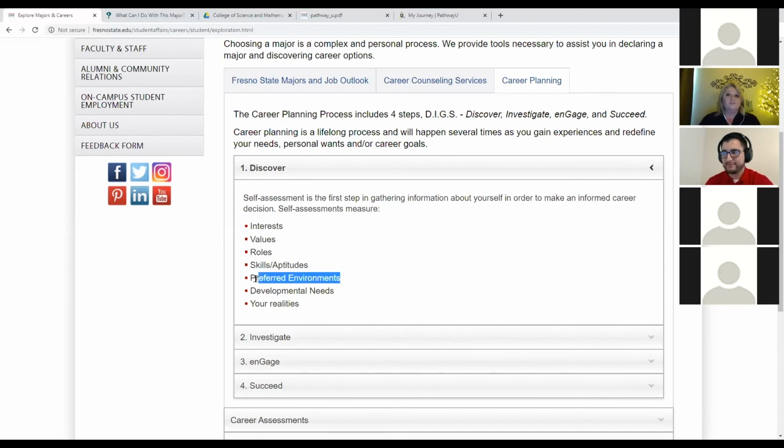Do I want to stay here in Fresno? Do I want to work... like for me, I prefer to work at a park. Think about Fresno State is like a park setting. I love being able to go to a beautiful setting and being able to walk around and things. So that's important to me. So you have to think about everything in your environment, and you really start discovering yourself. And that's through self-assessment, and also just focusing and being very alert of what makes you happy.